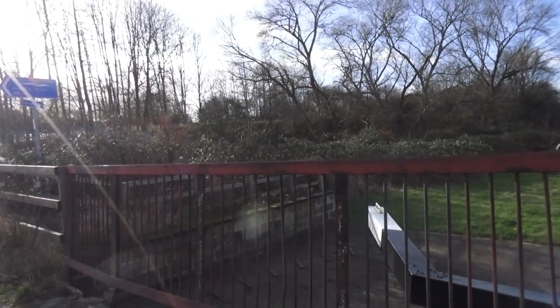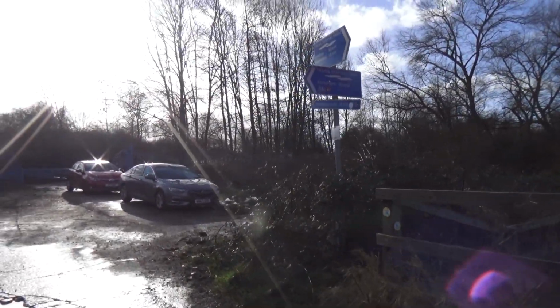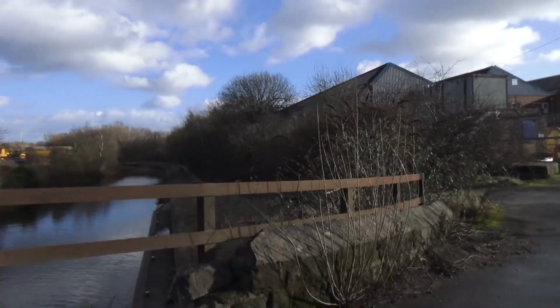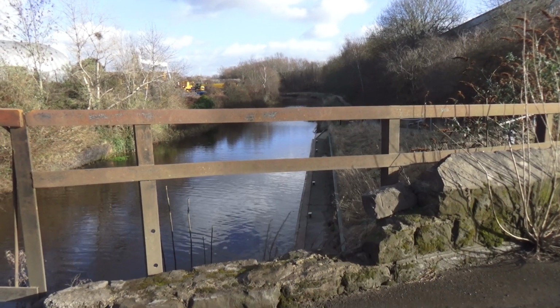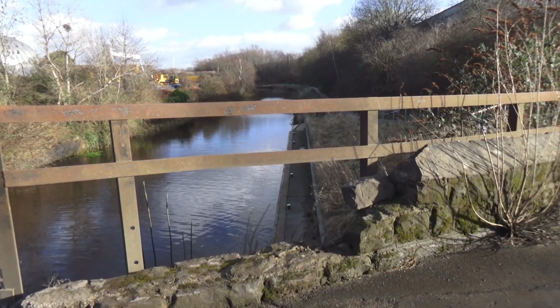Now at this point I think I'm going to have a bit of an explore, because I've got Templeborough that way, and I think the Steel Works might be up there, and then back down the canal into Rotherham. So I'm going to stop at this point, go and see if I can find anything up there, and then carry on down the canal into Rotherham.